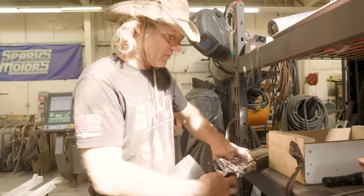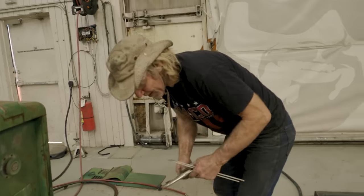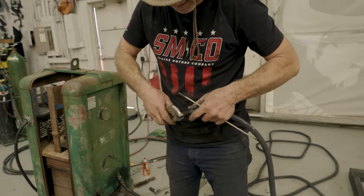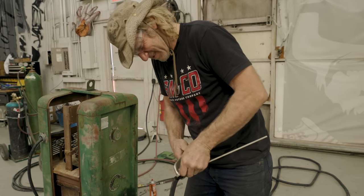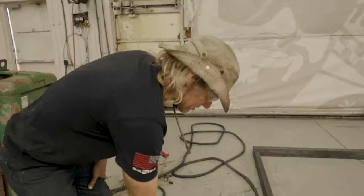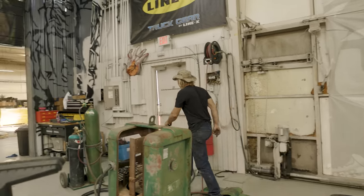Grab two. Got him. Yep. Well, I do not have a stinger. I'm gonna make one out of this. Just to keep it so I don't shock myself too badly if there's a bad ground, I will put some gloves on. Where is Alan?